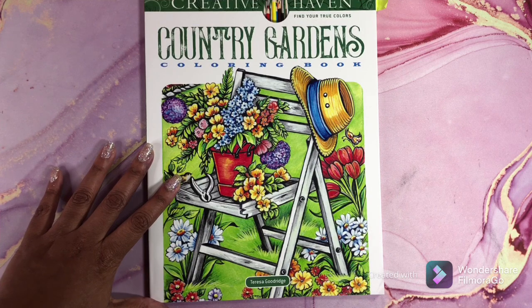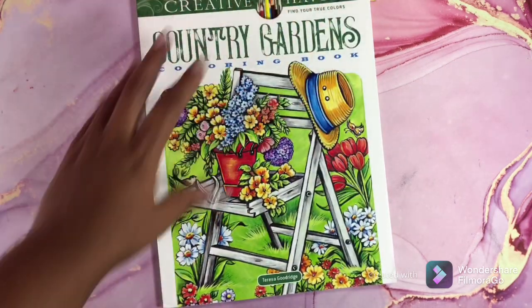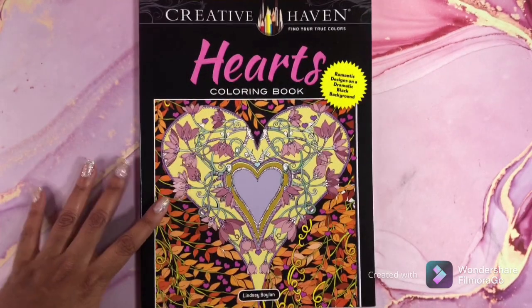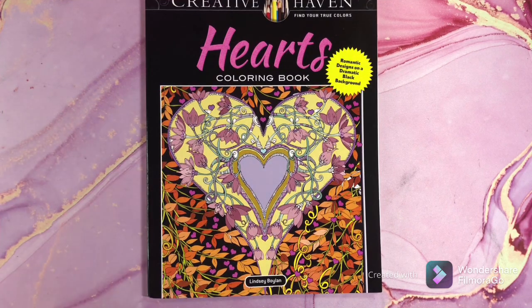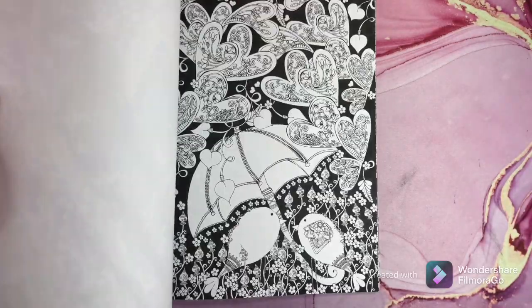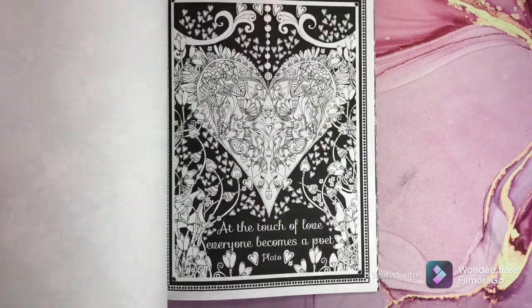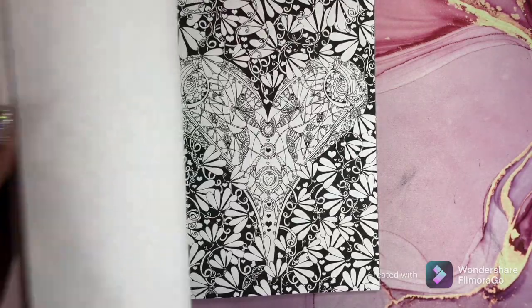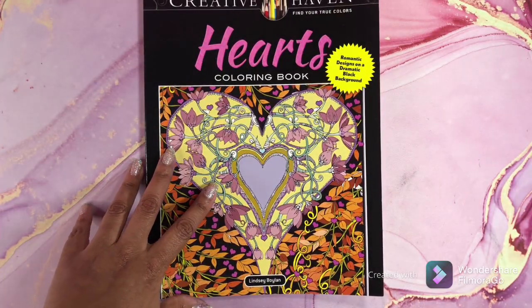My next book is Country Gardens. Really like this book. I don't think I completed anything in here. Nope. And this is by Teresa Goodridge. Next book is Hearts. I purchased it for Valentine's Day. Never colored in it, but this book is really cool. Black background. Lots of detail. But a nice book. I love hearts, so I had to have it in my collection. This is Hearts Black Background.